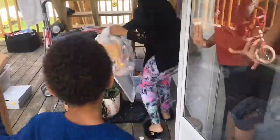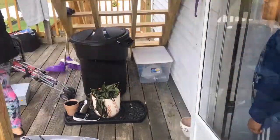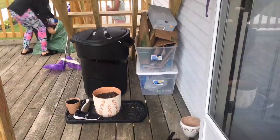In this area, I keep two totes, one for my plastic and one for my papers and boxes. And then I do keep an extra trash barrel out here.